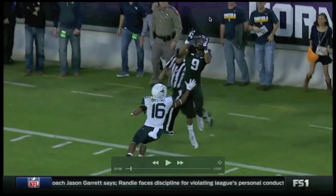He's focused on the football coming in. He's got his hands ready to backstop the football and make the catch. So, from a body control standpoint, outside of the awareness of the sideline, he's put his body in outstanding position to make the reception.